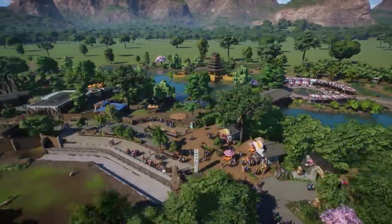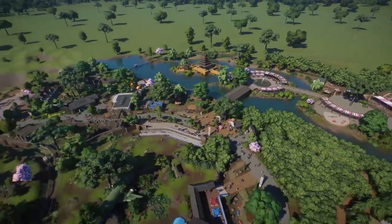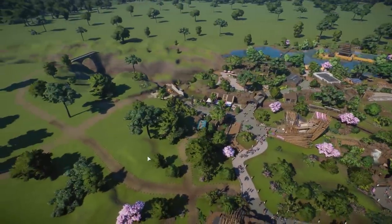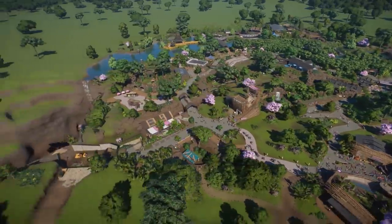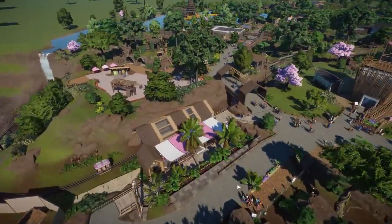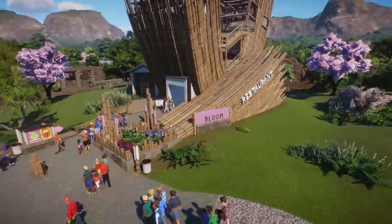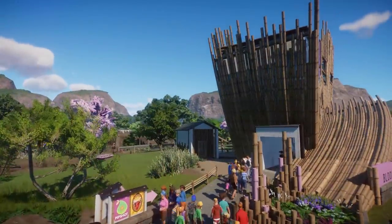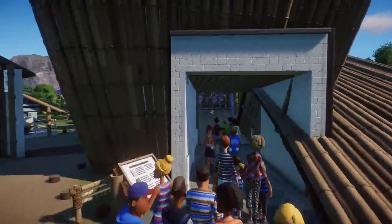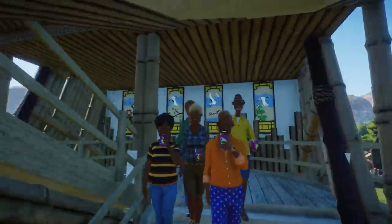Gosh, Bobson, just look how beautiful this looks from the top. What a beautiful zoo, Bobson. This is absolutely incredible. I cannot remember that I saw this building from here. It's a Bloom restaurant. Are you kidding me? Wait, what? Seriously, there's a restaurant on top of here?